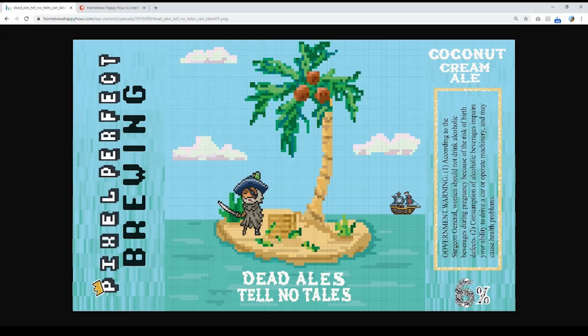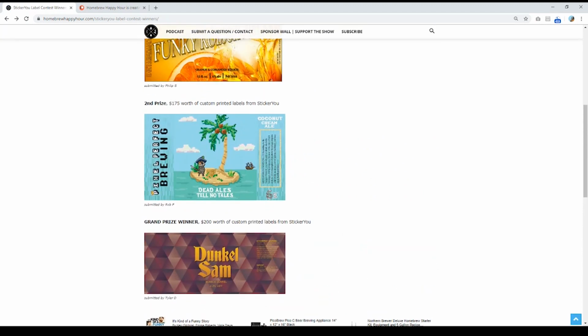It's really good with stouts. Right, and maybe that's something my pop and I can do, because he wants to start getting ready for that season, which here right now in Texas, I don't feel like we're anytime near stout season, but I hope and long for it to come. But yeah, Pixel Perfect Brewing, congratulations to you for second place, Rob P.